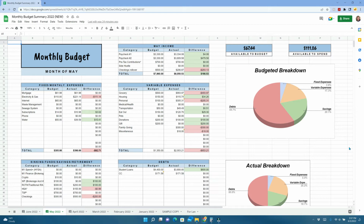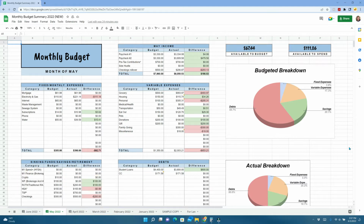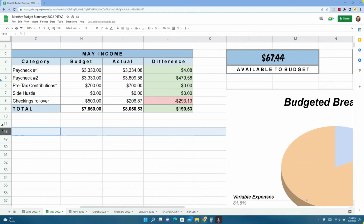Alright everyone, so this is the overview for my May budget, and so without further ado, let's get started. Alright, so May income is not bad at all. In fact, I was able to accumulate some overtime shifts, so that's why there's a little bit of excess with regards to my usual paycheck.